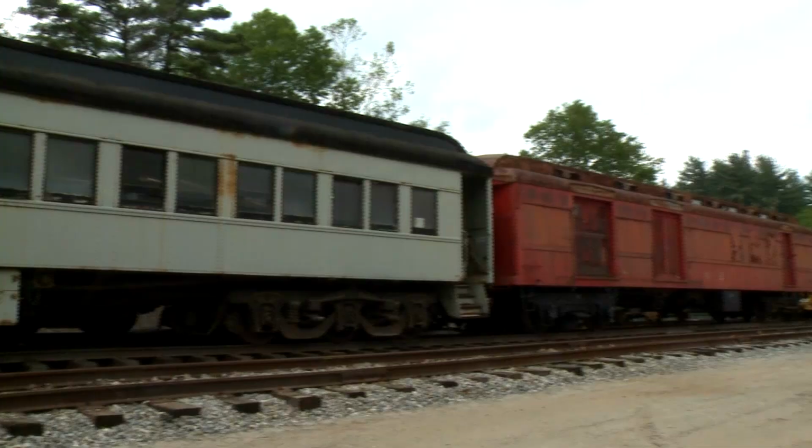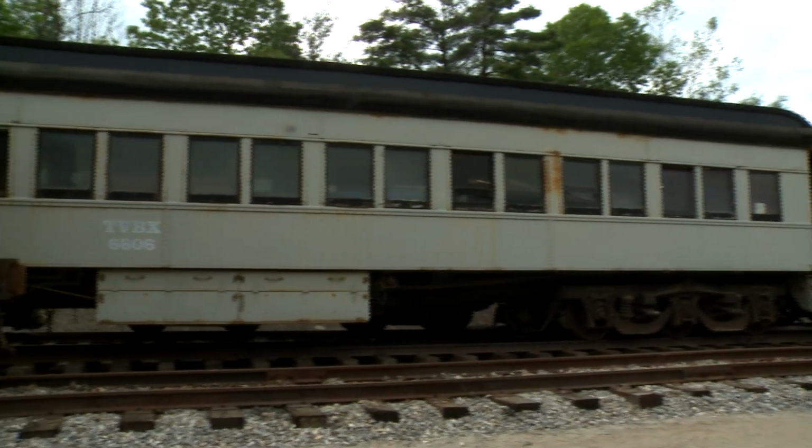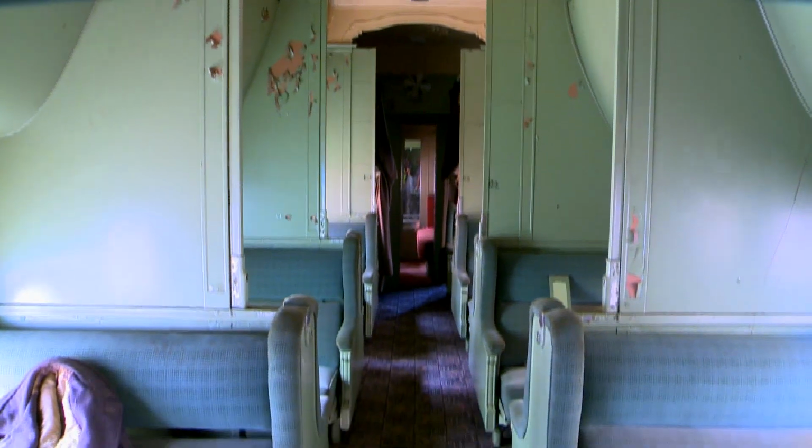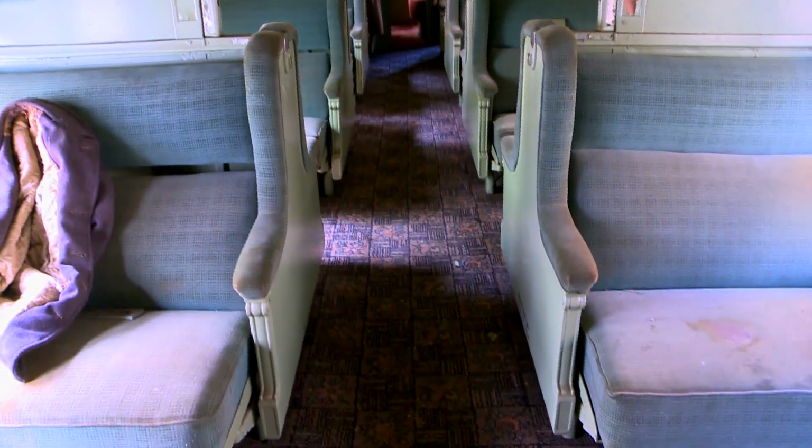Outside the workshop, this 1920s passenger car waits its turn for restoration. This car is the Breslin Tower, originally built by the Pullman Company. This car came out of service in the middle part of the last century and is yet unrestored, but you can see how well built this equipment was back then that is still, believe it or not, in incredible condition. All of the fixtures in here are original.